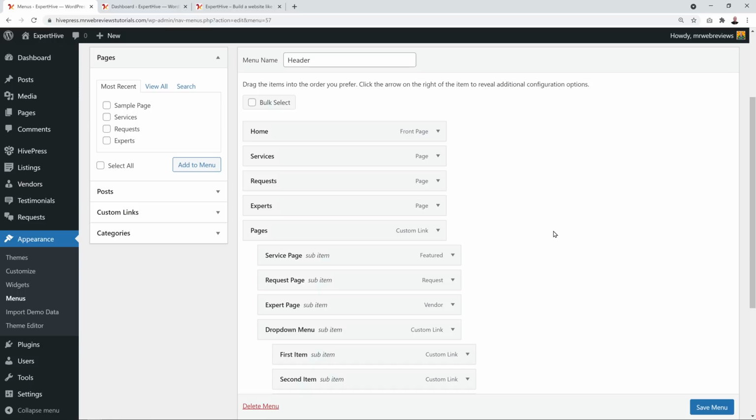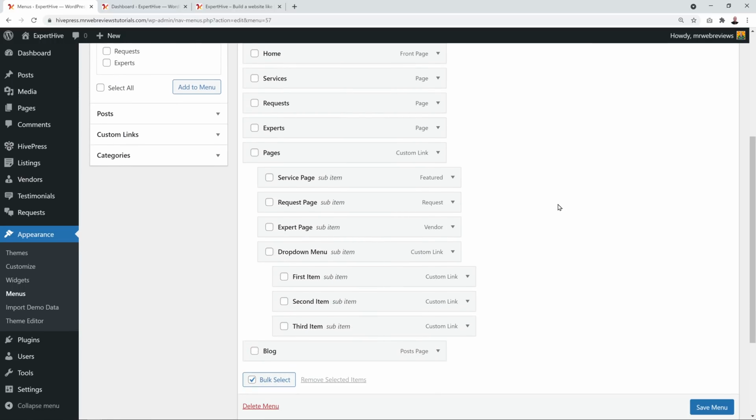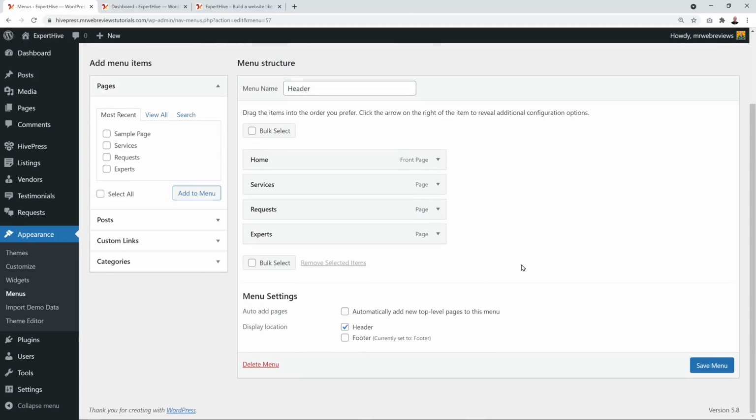So very simply from here, click on the bulk select, tick that. And now we can tick all the pages we want to delete. So we don't need this one, that one, and tick all the pages that you don't need, that you want to get rid of. So basically just like that. And once you're happy enough, click remove selected items. So click on this. And there you go.